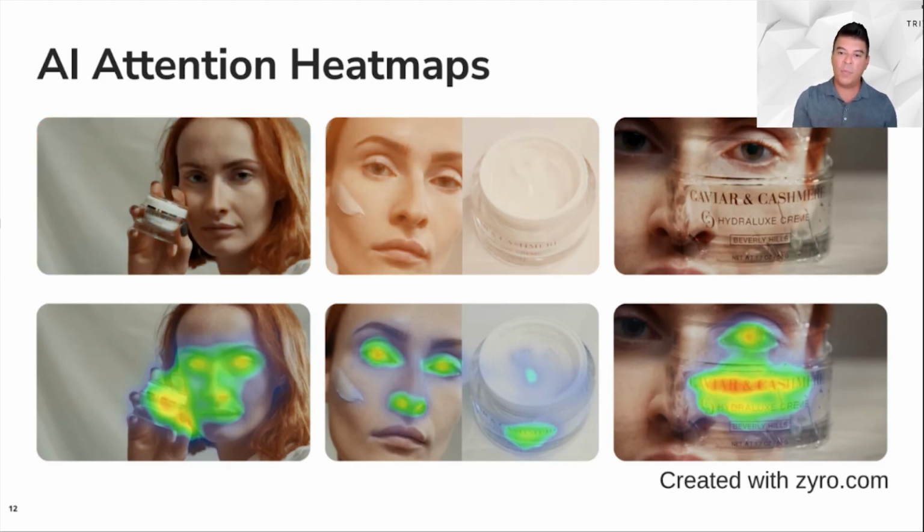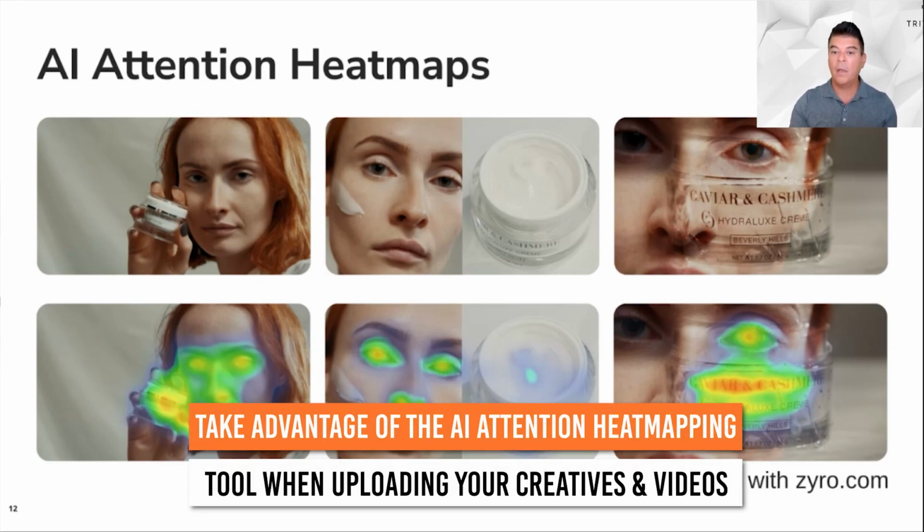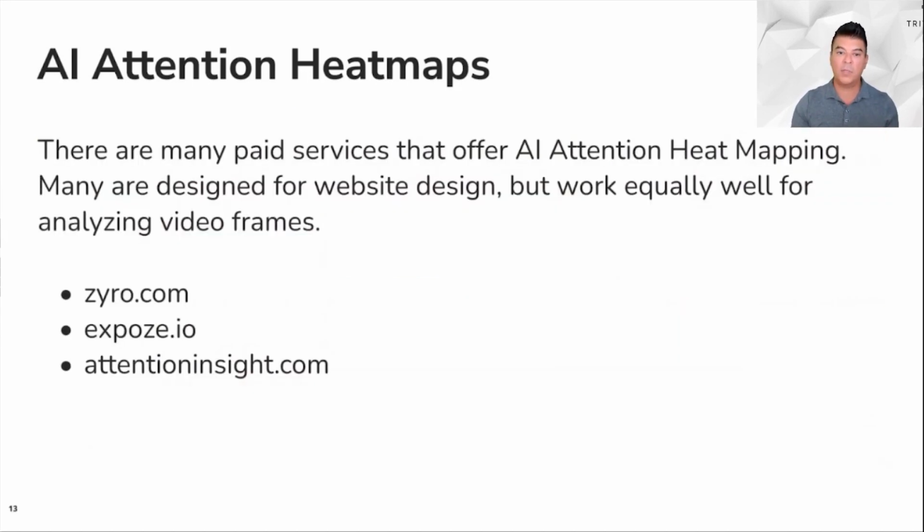So you've got 3 different images on the top. That's how they look regularly. And then you've got the same images below, and you can see based on this AI, it's letting you know, hey, this is where the shoppers are looking. So obviously, the one with the strongest, most red or the most color, that is the one that's going to be the most powerful. It's going to be the one that the shoppers are most attracted to and are most likely to click on. So you do want to take advantage of this AI when updating these creatives or maybe when updating your video to include these new features.